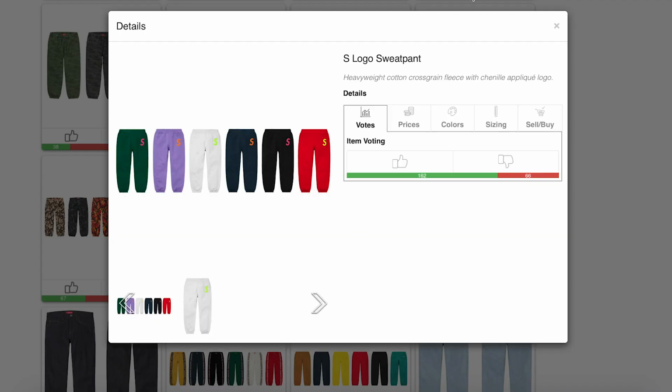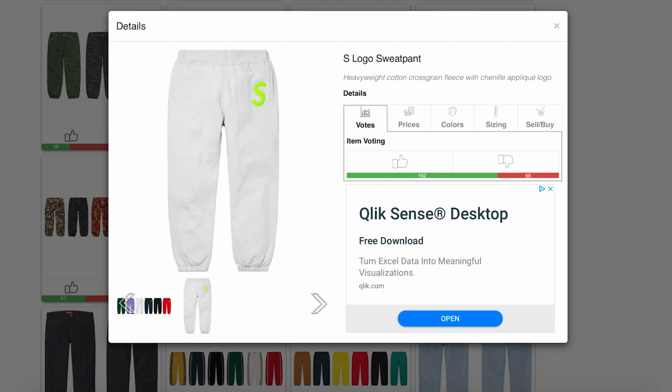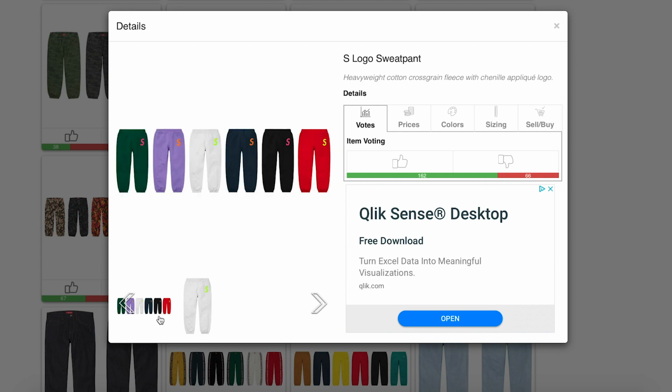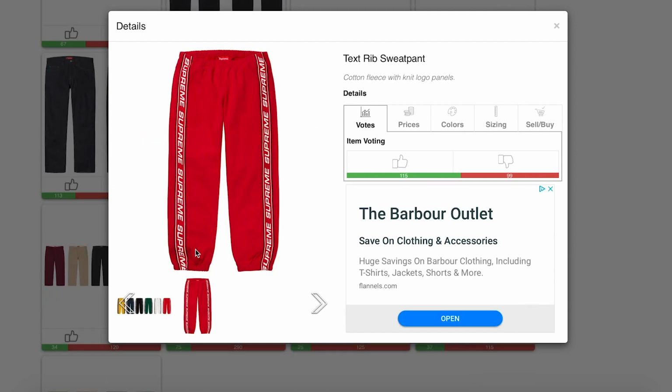You've got the classic S logo sweatpants that have been redesigned in their usual way. These are all the standard colours you'd expect, but with neon letters on them. I do quite like some of these, they are quite nice. A few of these I'm not a massive fan of. I think my favourite is the black with the pink. I think that does go quite nicely together. The navy and the yellow again go quite nicely together. These do, I like these.